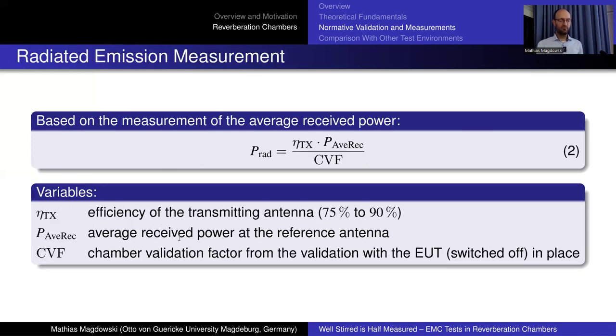For the radiated emission measurement, you put an antenna inside and measure the average received power with this antenna. Once again, you have some factors, and from this you get the radiated power of your equipment under test. The variables inside there you get from the validation before, and you need the efficiency of the transmitting antenna, which is also kind of difficult to measure, but you can assume something like 75% for logarithmic periodic dipole antennas and maybe 90 to 95% for horn antennas.